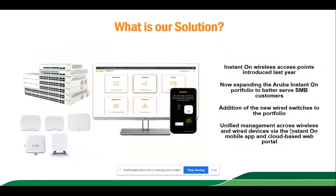Now, where do we fit into this picture? We have seen the trends, the challenges, and the objectives. So what is our solution over here? Because at Aruba we have decades and decades of experience, we have come up with a very good solution for you, which is simple and as needed for an SMB to make sure they meet all their objectives. So we have a solution known as Aruba Instant On.